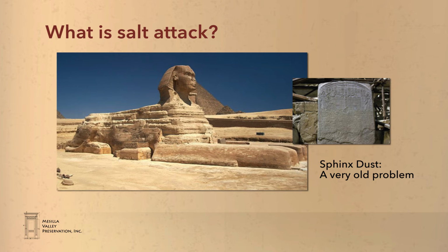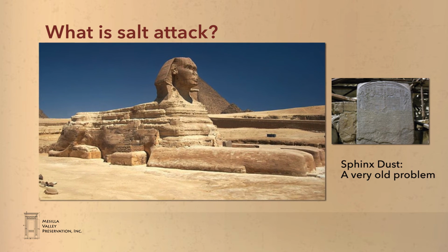The Sphinx is an enigma on many levels, and its construction is a little mysterious too. It is both a natural formation and a man-made earthen construction. If you look closely, you'll see that the upper portion and the head of the Sphinx appear to have been carved out of solid limestone. Yet, if you look at the lower portions, you'll see that they are clearly comprised of masonry blocks. So which is it? Well, it's actually both.